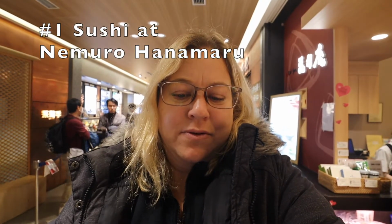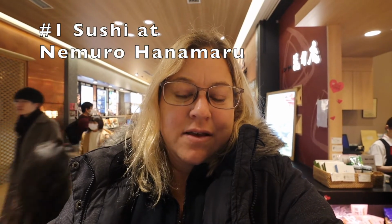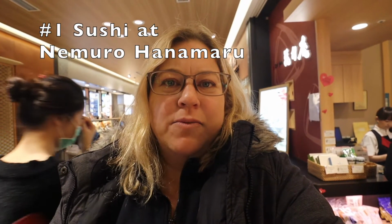Nemuro Hanamaru at JR Tower Cellar Place. It's on the 6th floor, and the reason it's so popular is because it's supposed to be really affordable but excellent quality sushi from around this area. It was busy when we got here, but not crazy, and I took a number, and now the line has doubled in size. So get here at around 11 or before if you want to get right in. We got here at 11:30 and it was just picking up, but now it's insane. So come earlier or come at a low time when you think people aren't going to be here.